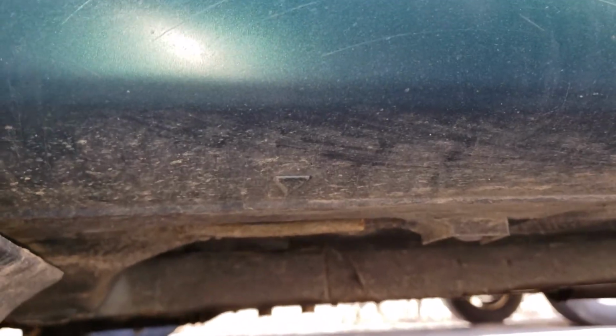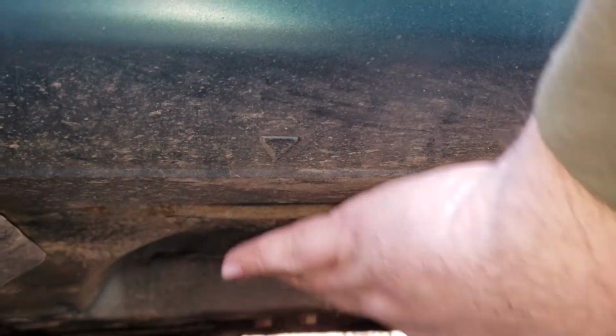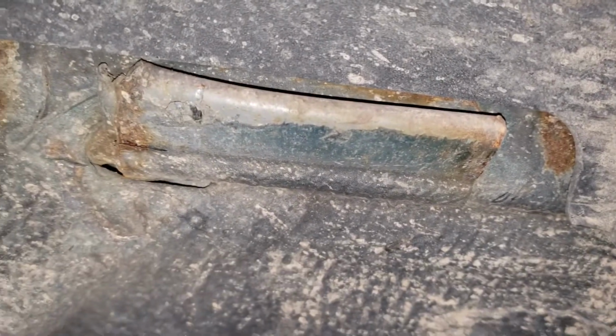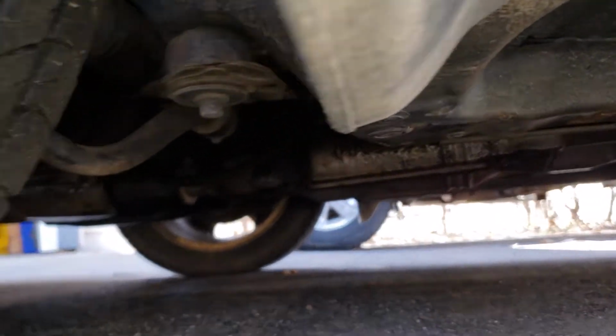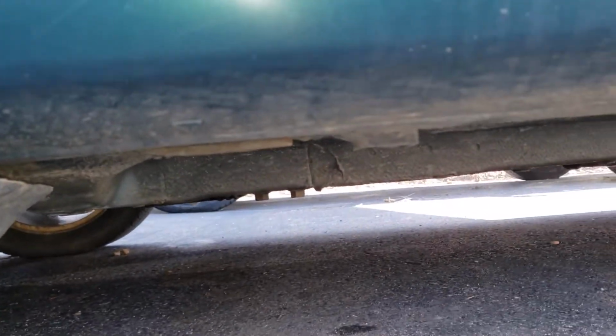Here's one of the first things that bugs me a little bit. That lift point here smashed up into the body. Now, it's not so much smashed as much as bent. So, it's one of those things I might just be able to bend it right back down. Otherwise, sometimes you can lift the points with the subframe cradles. Those are good strong points too normally.